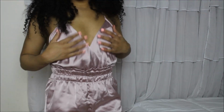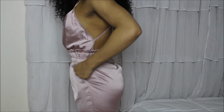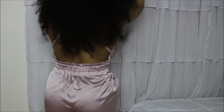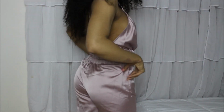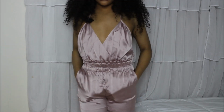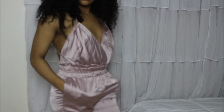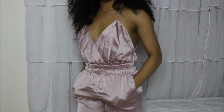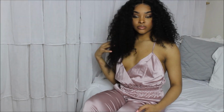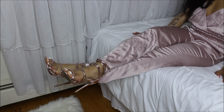So this is a bodysuit. It is so cute. I love it. It's like pants, as you can see, and it makes my butt look so big. I love how the material is so perfect. Who doesn't love a bodysuit that has pockets? Now, personally, I'd put my rose gold heels with this outfit.